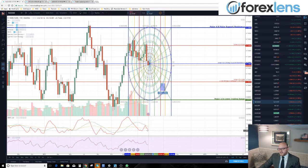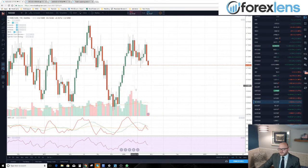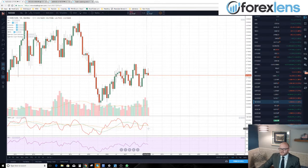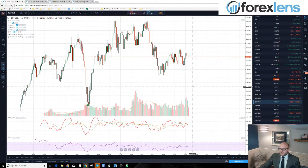But let's take a peek here. Is that we have a divergence here? No, we don't. I thought we did, but we don't. Never mind. So the weekly looks okay. What's the monthly look like? Monthly's looking like a pretty nice sell opportunity. If we're going to follow a trend here, we should see another probable drive down.